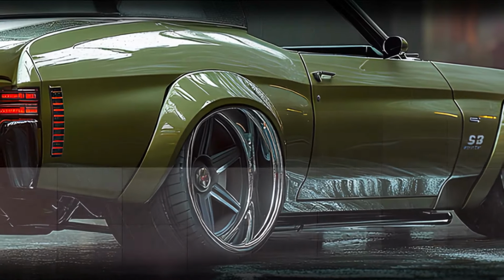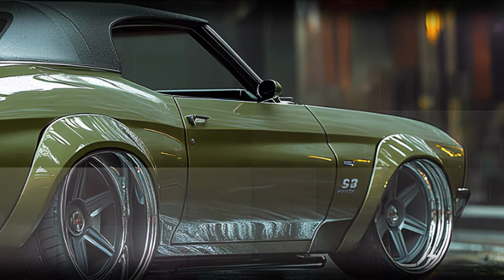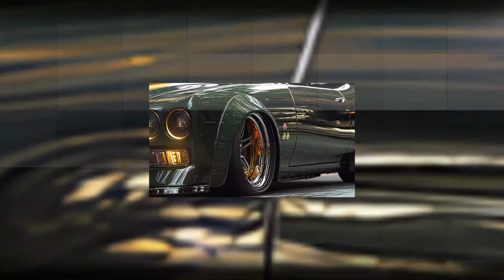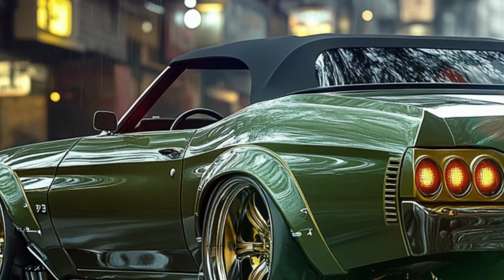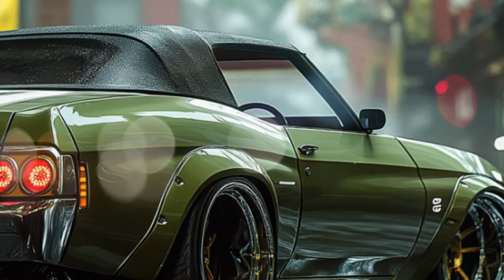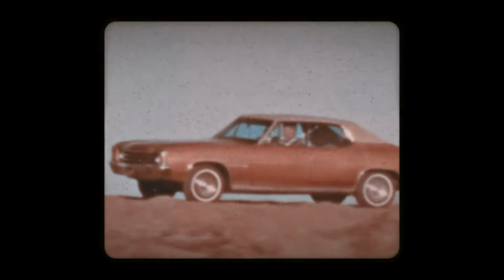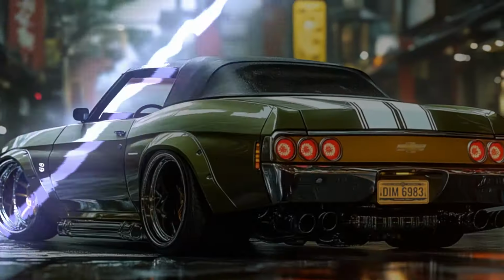As we move to the side, the design continues to captivate. The elongated, low-slung body is a perfect nod to the classic muscle cars of the past, but with a twist that's undeniably modern. The flared wheel arches house those eye-catching multi-spoke alloy wheels, adding to the car's aggressive look. The smooth, flowing lines that stretch from the front to the rear create a sense of movement, even when the car is parked. And when the convertible roof is down, the Chevelle transforms into the perfect companion for those sunny, open-road adventures.